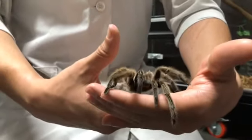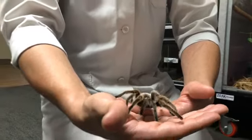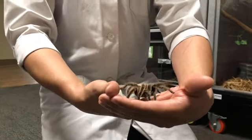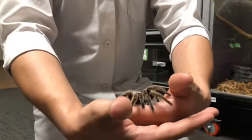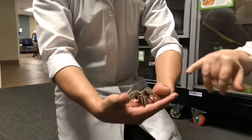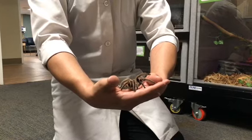Tarantulas can go weeks with no food, but they still need water. And you know the other cool thing? They can regenerate. What does that big word mean? That's a big grown-up word that means? Grow back. Oh, you're so smart, Mr. Malcolm. They can regenerate a leg if they need to, just like some other animals that we've learned about.